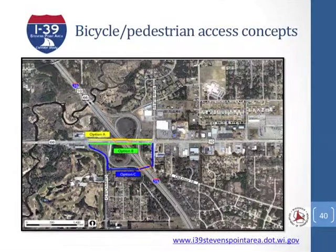Option C is that adjacent overpass. We've heard some comments: if you're going to build a bridge there, why not have a bridge there for traffic as well, and combine the 2? Option C is a more circuitous route for pedestrians to get across, but it's definitely an option that's on the table.